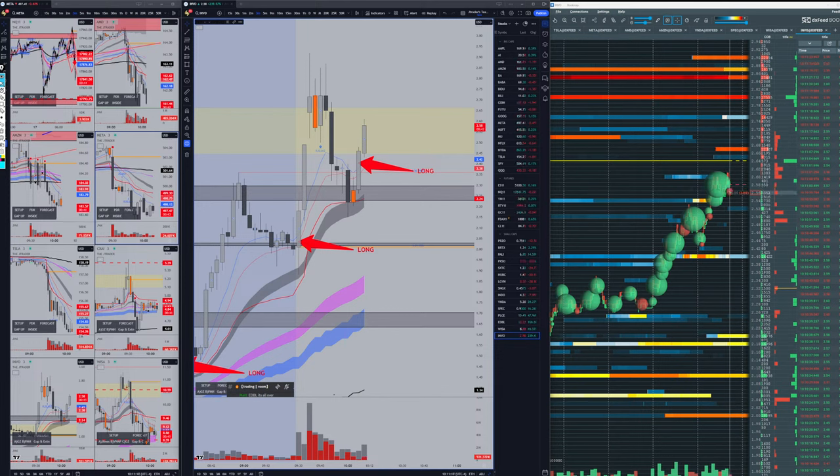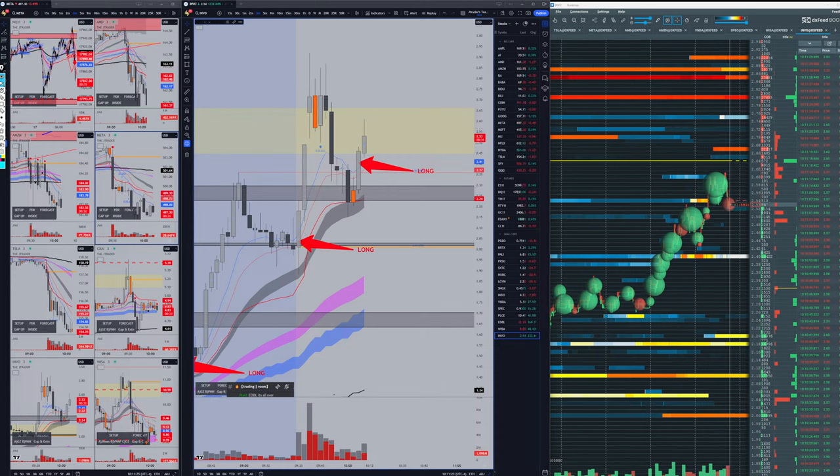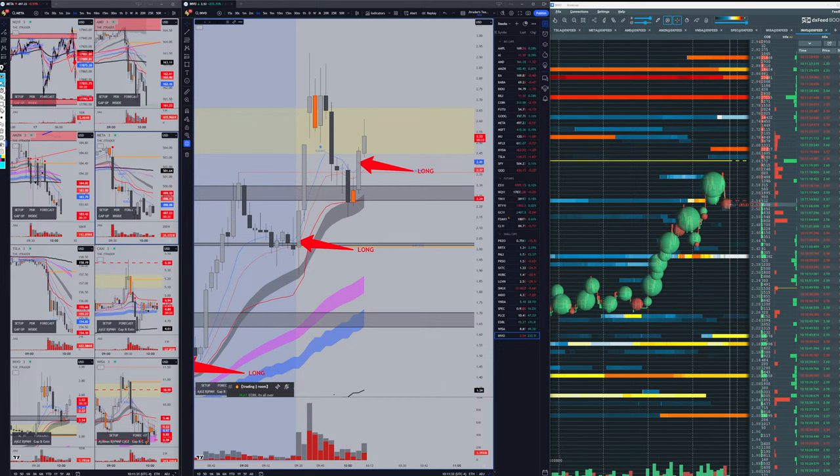So we are getting to the point of control, that 264 that you see over here in Bookmap. It tells you where it is the high volume, where it was traded, right? But I care now that we can break that and we can find more steam to get to the 290.